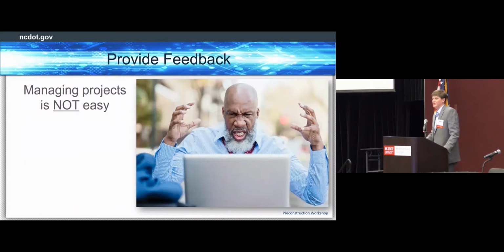While managing the scope, schedule, budget, quality, and risk of a project sounds pretty straightforward, if you told me I only had to worry about 5 things in my life, I'm on board, let's go. But it is not easy. We all recognize that. We're managing complex and costly projects that directly impact hundreds of private property owners and businesses, and indirectly thousands of users. These are very impactful for the communities that we live in.